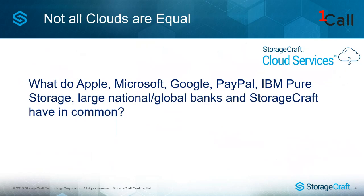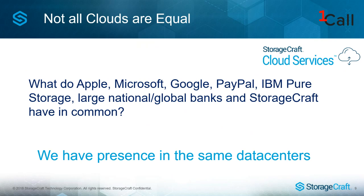So what do Apple, Microsoft, Google, PayPal, IBM, Pure Storage, large national and global banks, and StorageCraft all have in common? Well, the answer is they all have presence in the same data centers. So you might be asking, how safe is the StorageCraft Cloud for my data? Well, the StorageCraft Cloud shares the same data centers as these large companies. For New Zealand customers, Solo data goes to the StorageCraft Cloud in Sydney.